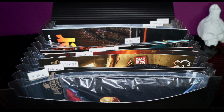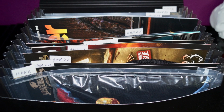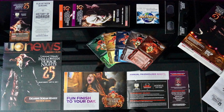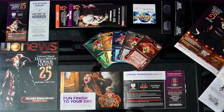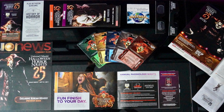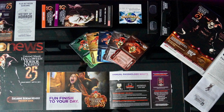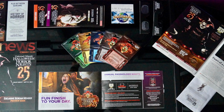Not on display, I also have a file folder filled with other memorabilia. For example, here are some of the items from HHN 25 found in my file folder. I have a copy of the newsletter given to team members relating to Halloween Horror Nights, a little advertisement about the event and about the trivia game they had during that year.